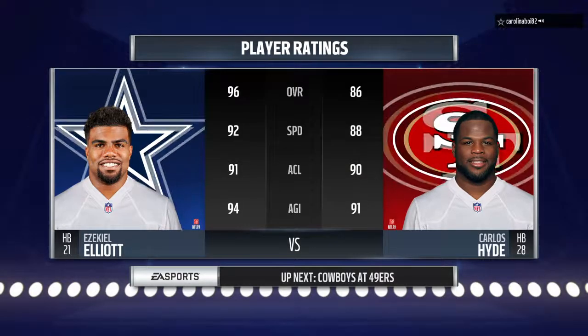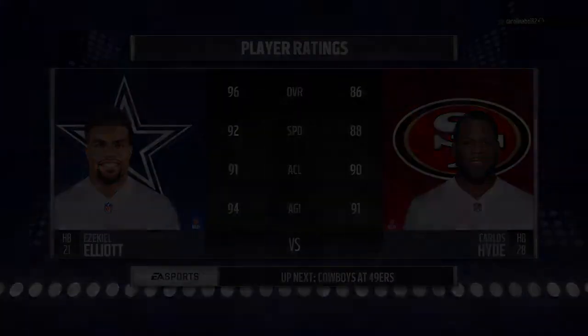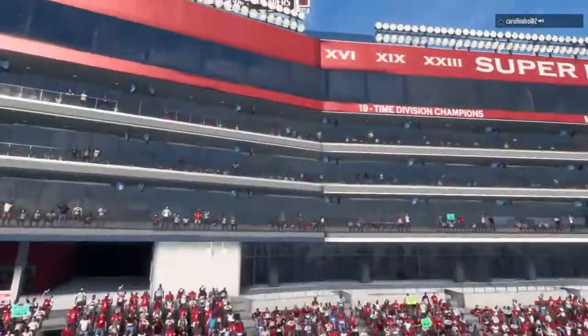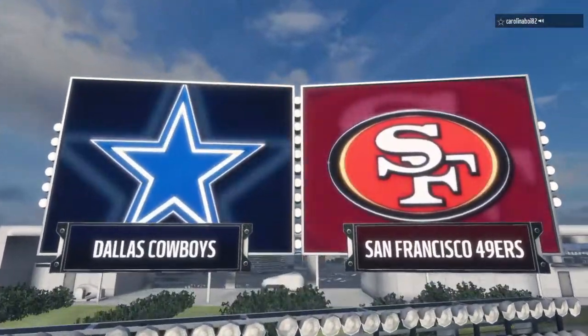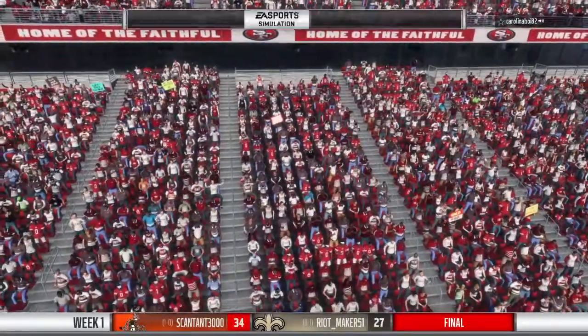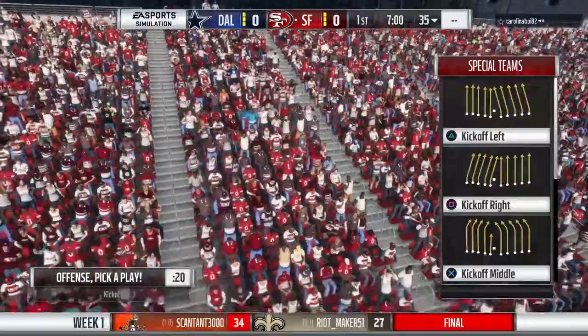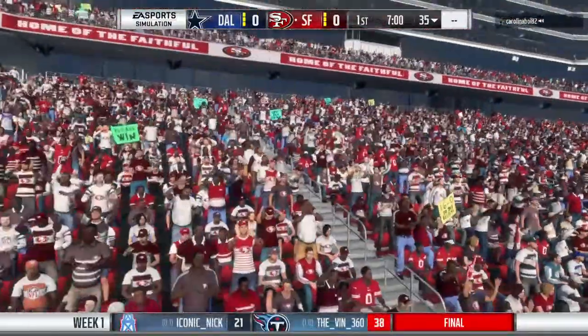Hello, everybody. I'm Larry Ridley, and this is the NFL on EA Sports. Opening week in the NFL is an exciting time for everybody, including these two teams here today. It's the Cowboys going up against the 49ers. We're about 40 miles south of Candlestick Point as we welcome you inside Levi's Stadium in Santa Clara.